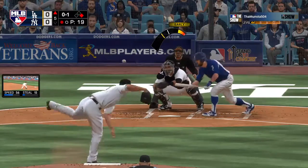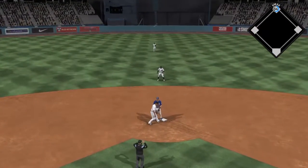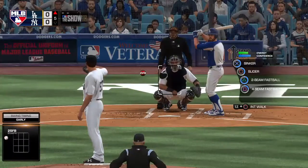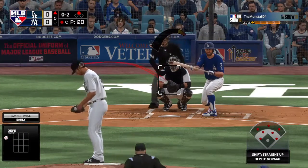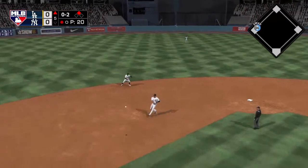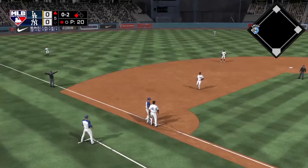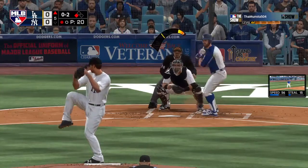And there he goes towards second. On the attempt, misses. The throw down is going to be far too late. That's a stolen base. Runner breaks for third. And now they've got him picked off. And he is in there. He's safe. No runs, just one hit. No errors for the Dodgers thus far.